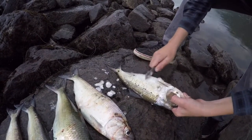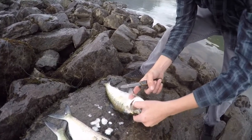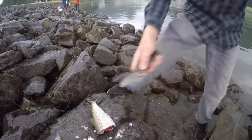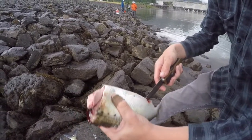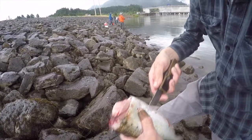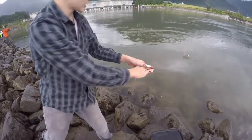And just get the belly a lot too up here. So come right here behind the pectoral fin, and so just start cutting. They're pretty soft fish. Just there's the head. Get rid of that here. And just slice in from the butthole all the way up. Can you eat that? No. Not sure what that is. And then just get rid of all the guts and throw them in the water.